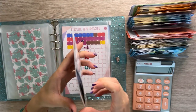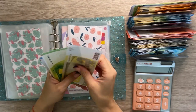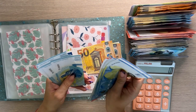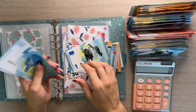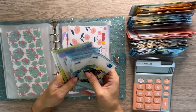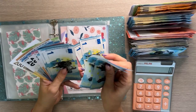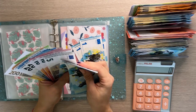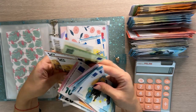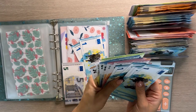And then taxes. Let's check. 200, 300, 350, 400, 420, 40, 60, 70, 80, 90, 95, 96, 7, 8, 9, 500, 1, 2, 3, 4, 5, 6, 7, 8, 9. So 509. So let's do 1, 2, 3. No, let's leave 4. 1, 2, 3, 4, 5, 6, 7, 8, 9, 10, 20, 30, 40, 60, 80, 100, 200, 400, 500. Okay, so this should be correct.